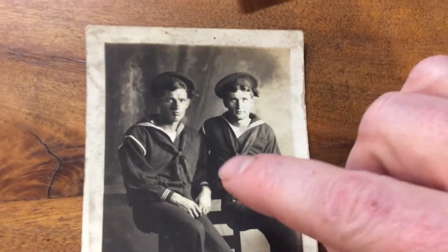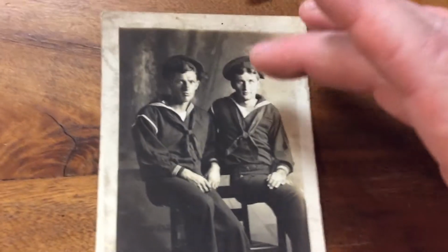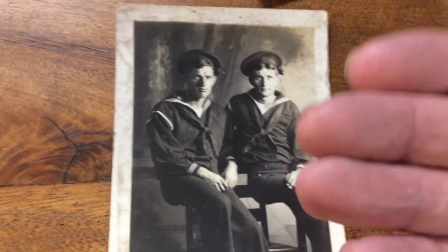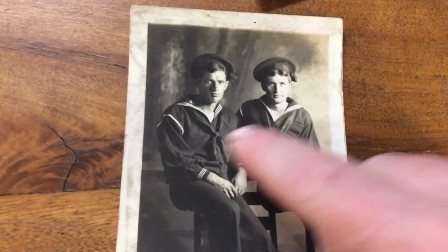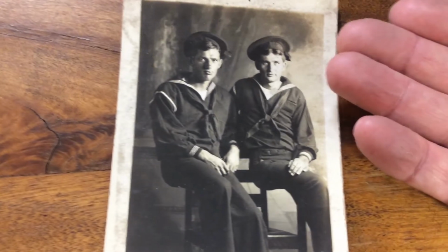Instead of posting your photo online, you would get your picture taken, and then you would send it to your family so they could see what you're doing, how you're doing. I got a whole group of these. They look like they're from Cuba around 1910, that area. This is probably two brothers, maybe friends, but you'd send this off and they could see how you're doing.